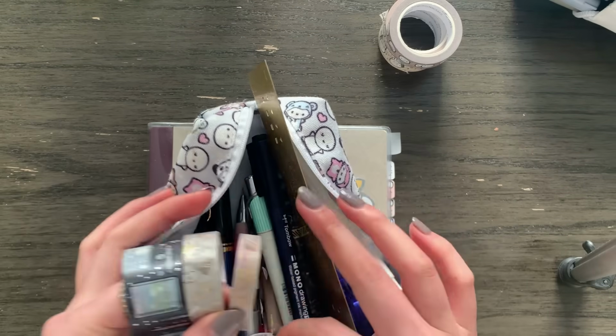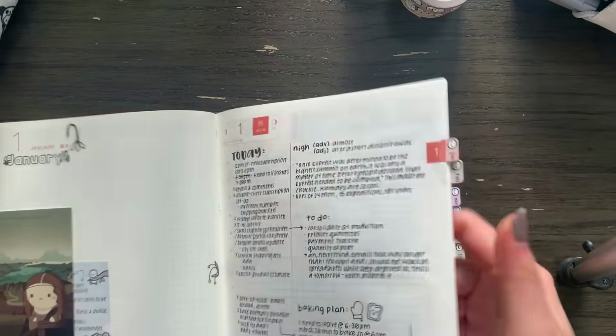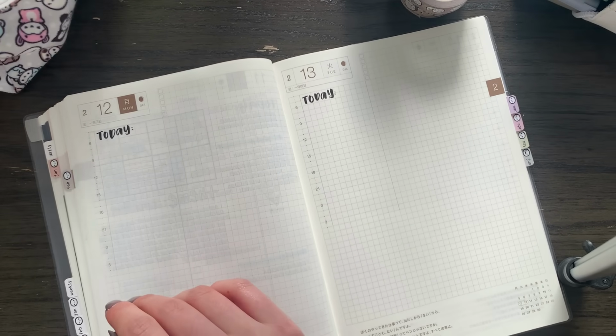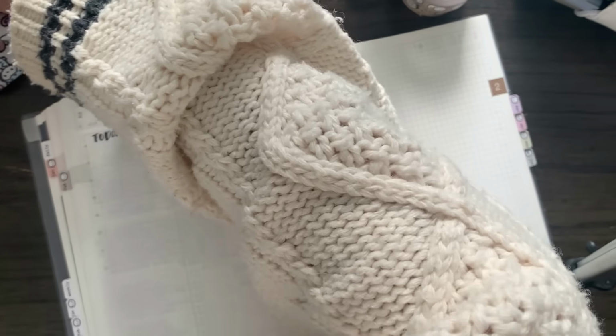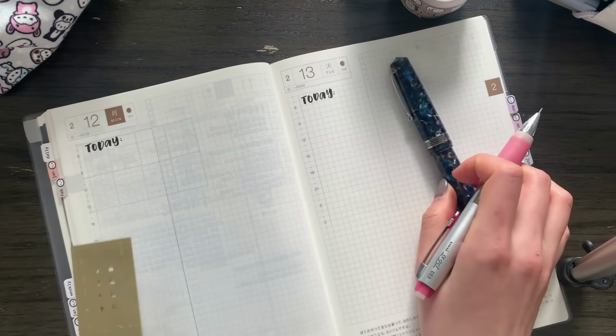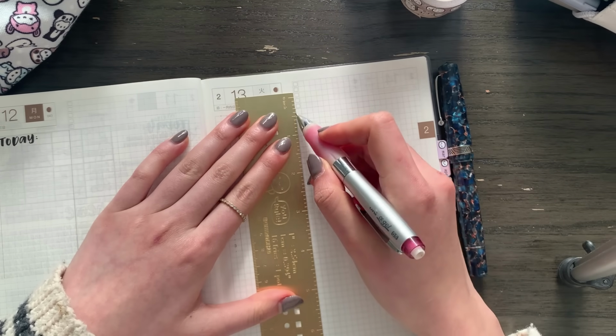I filmed myself doing my daily journaling spreads in my Hobonichi Cousin for Monday, Tuesday, Wednesday, and Thursday. I was going to do Friday as well, so it's like an even work week, but I just got too lazy. So we're going to deal with four days.